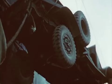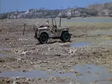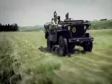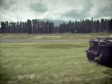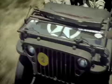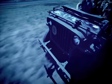An American icon is born, the general purpose vehicle, known as the GP, or the Jeep. It's made for war, tough, fast, and low to the ground. It's 37 inches high, has a flat hood and a folding windscreen. Its low profile makes it difficult to line up in an enemy's sights. It's small, but can carry up to 7 men. Even the front bumper is a seat.